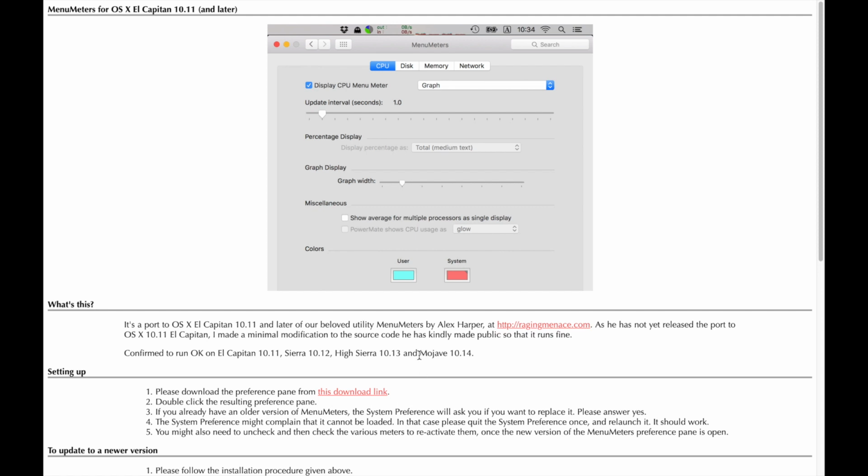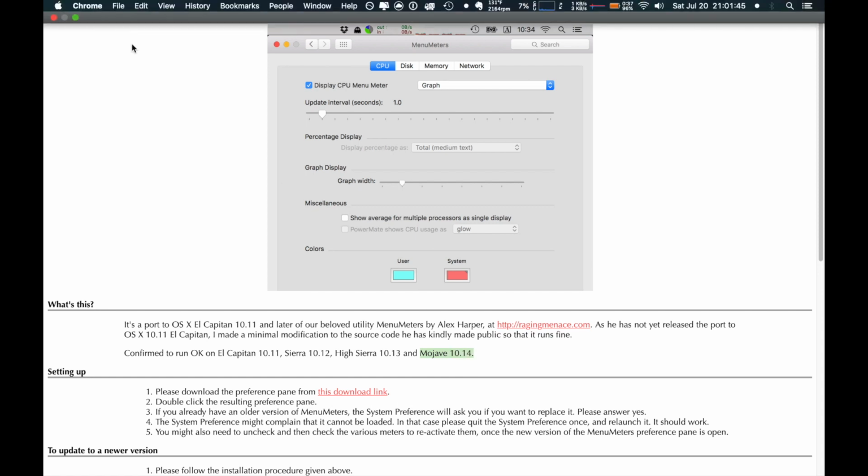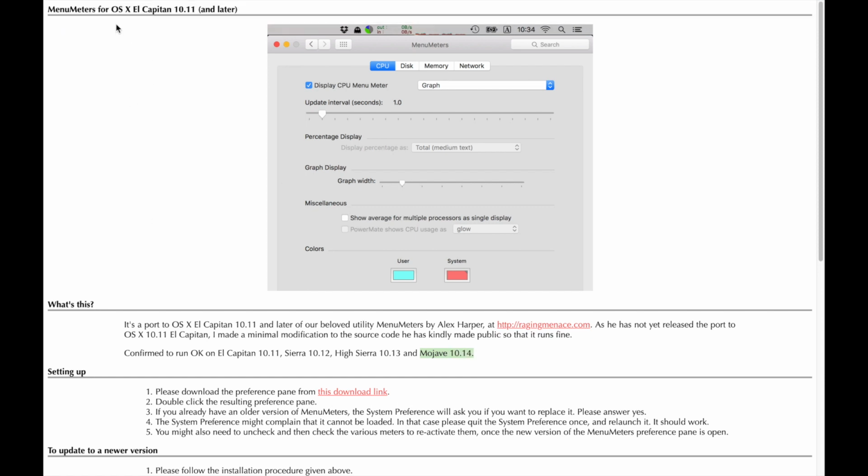And it works on Mojave. It says it works for all the operating systems newer than El Capitan, so 10.11 and higher. And all you have to do in order to get this app is click on this link. Then it asks you where you want to save the zip file, and you simply unzip it and install the app. Now, this app is a little bit different because it installs within your system preferences rather than having a preferences menu that's somewhere on the menu bar.